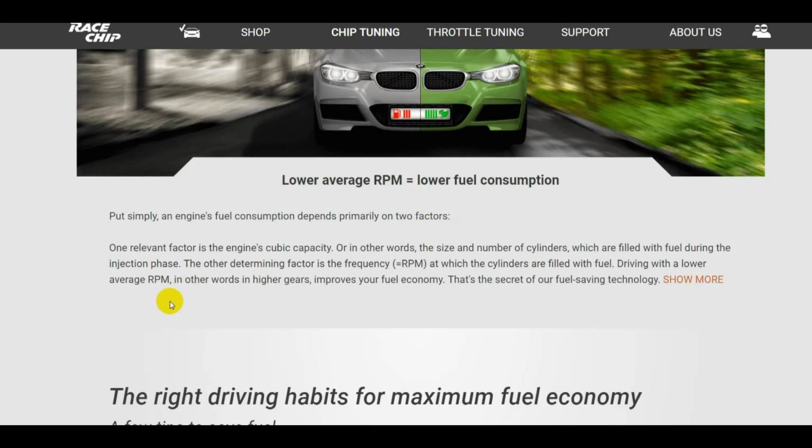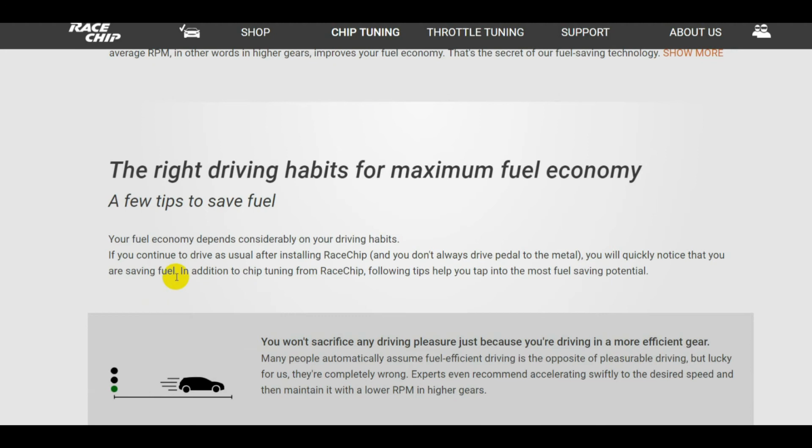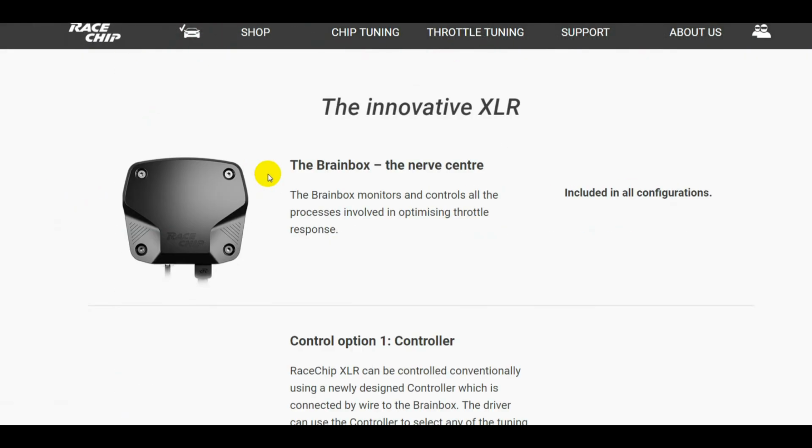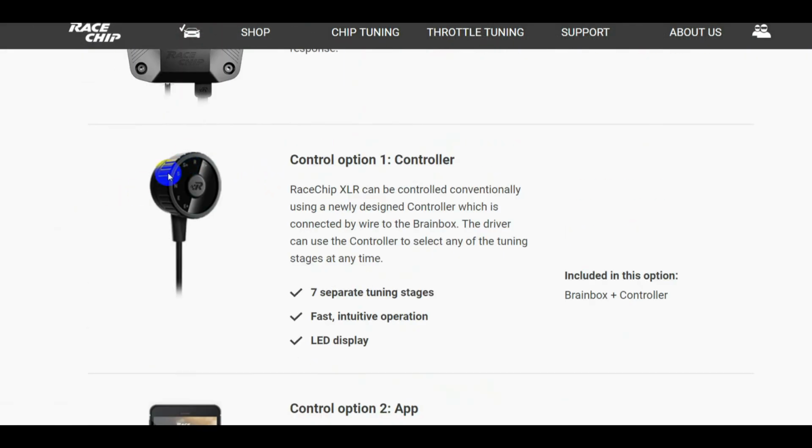There are other products, if you want to customize the engine to be more economical, or to change the character of the car. Then you need a different product, one that adjusts the responsiveness of the accelerator pedal. And this is quite something. This is that type of product. Again, using the Raceship website, they have a product which does this. It's called the XLR, and this adjusts throttle response.